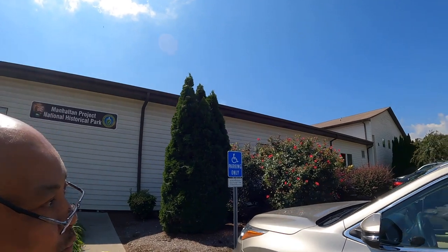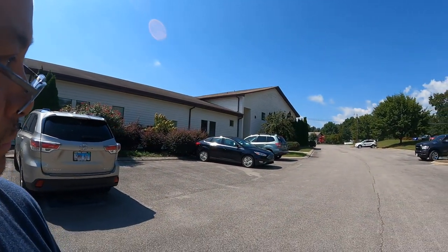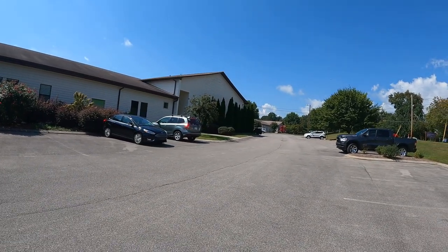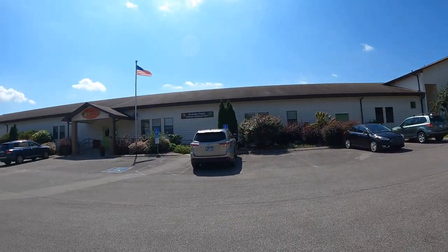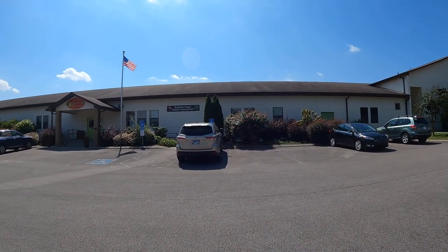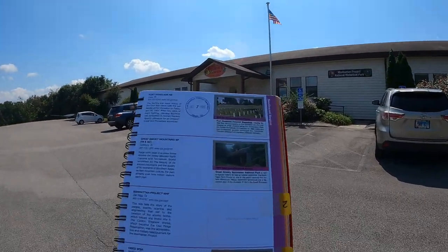And it's this building right here. It's a huge building. Starts off way over there, where that red caboose is, all the way down here. This is the administrative center. Right, it's now a Children's Museum of Oak Ridge. But we're gonna go get our stamp.